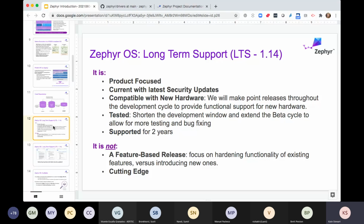And it has had much more extensive testing on it, and we are going into the same sort of extended cycle right now for testing and squashing bugs for the 2.7 release. But an LTS is not going to be something where you'll be seeing the latest features and the cutting edge. But that's where we have things going.